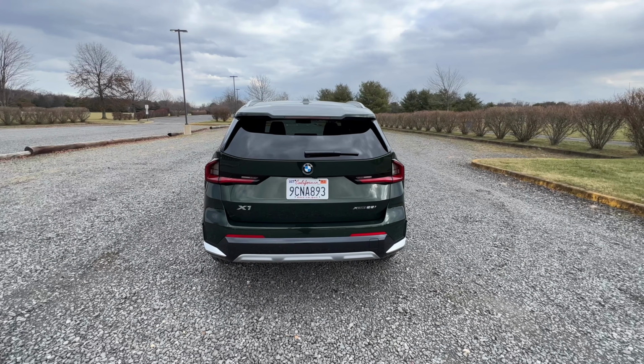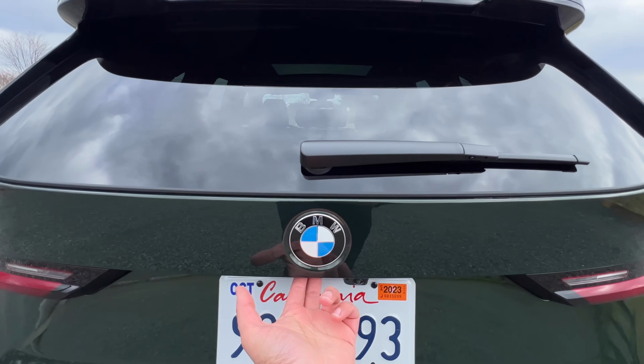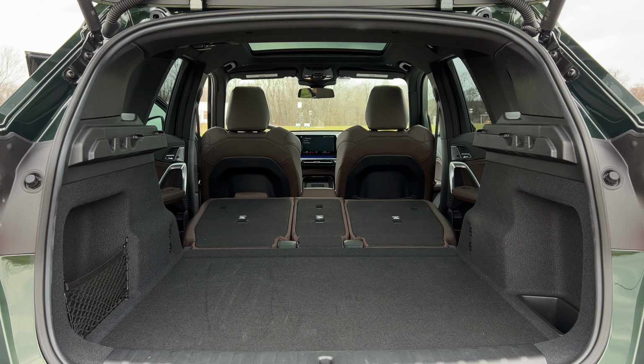And let's check out the cargo capacity. It's not that bad for a tiny SUV. You can pop open the tailgate by using a button located right here under the BMW logo. Once you get it open, you're working with a total of 25.7 cubic feet behind the second row. And with the second row folded, you have 57.2. Not that bad for your Costco trips, which this will most likely be going on.